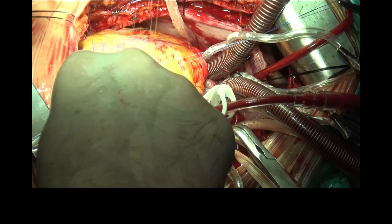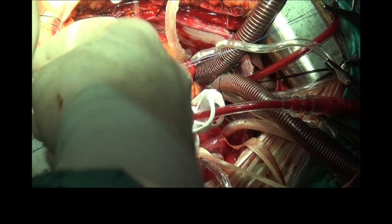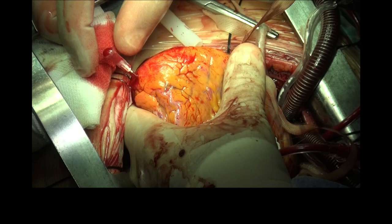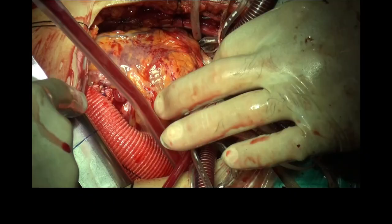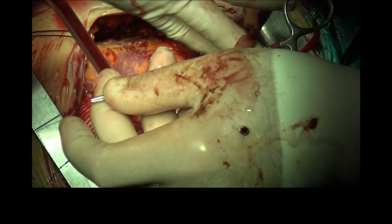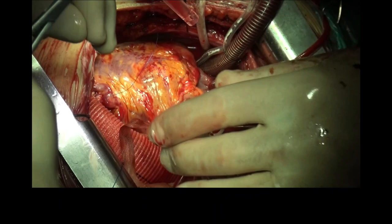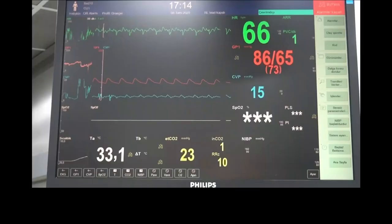Having completed the anastomosis, the cross clamp was removed and de-airing was performed at the apex of the left ventricle and by other means. A needle hole was sutured carefully to control the bleeding. The heart started to beat spontaneously and the patient had a very good hemodynamic performance, as seen on the monitor.